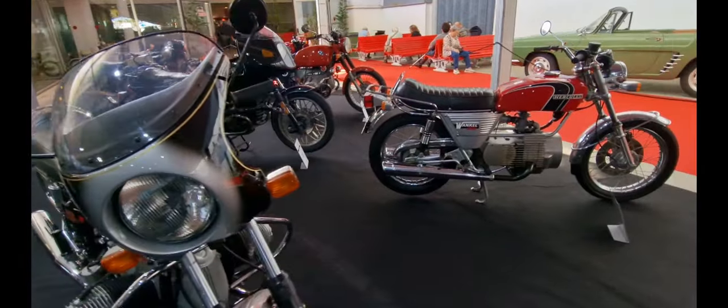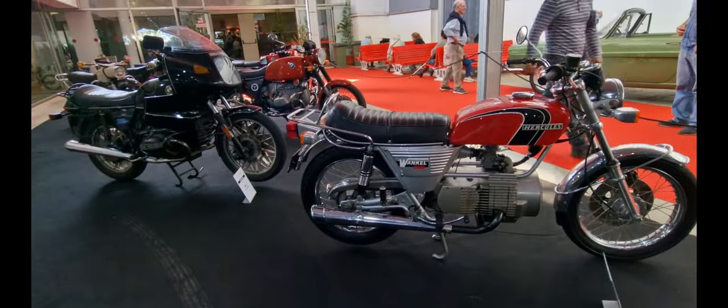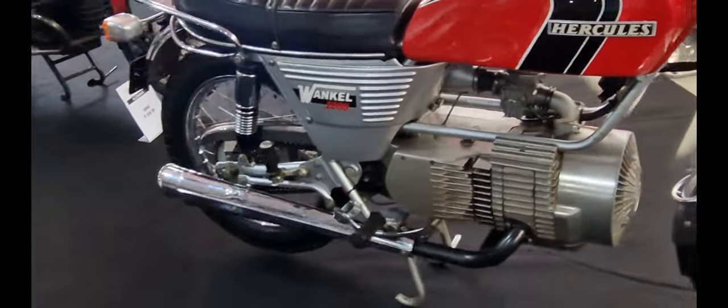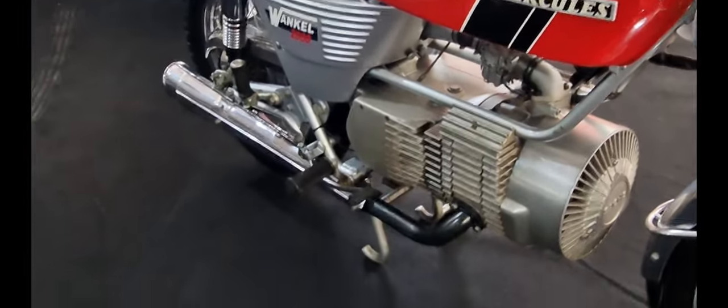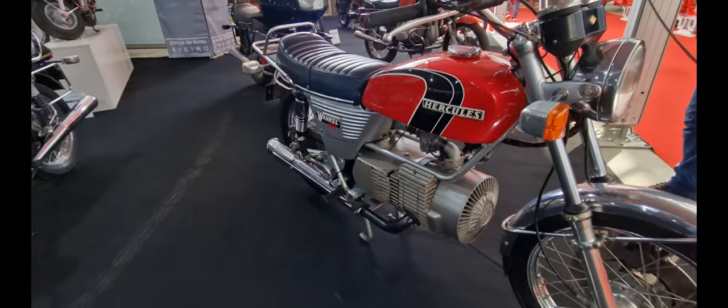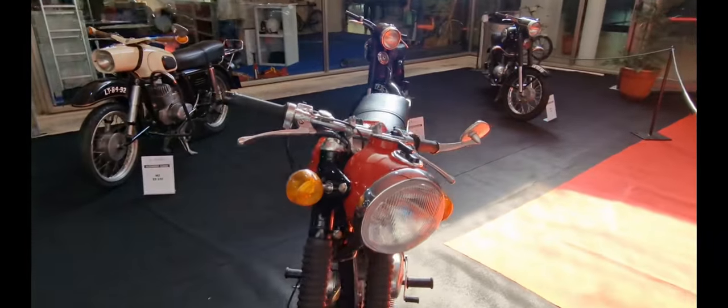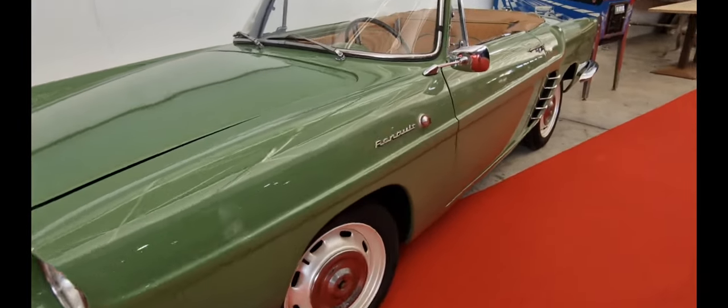This is a rotary motorbike. Never seen a rotary motorbike like this one before. That's cool. And that's for the motorbikes. Got this Renault over here.